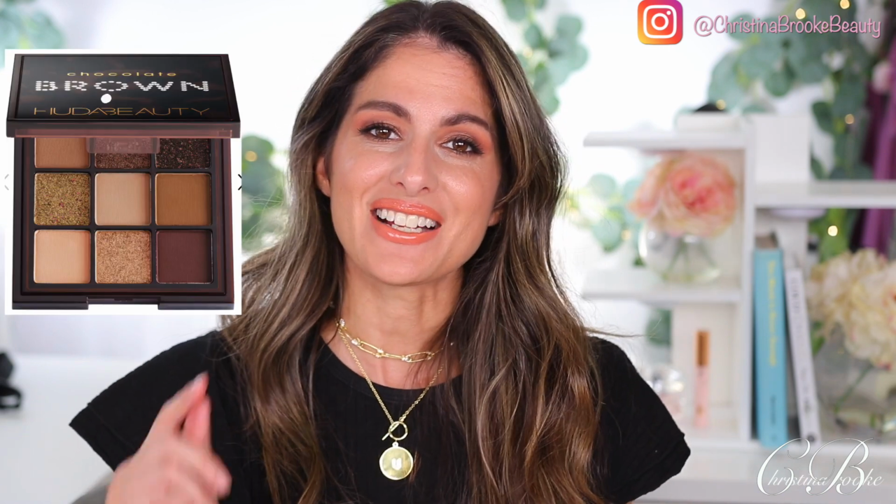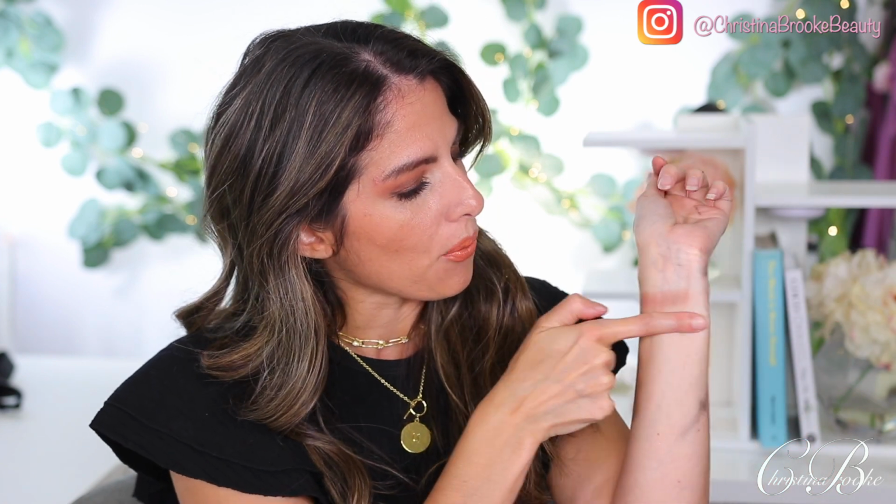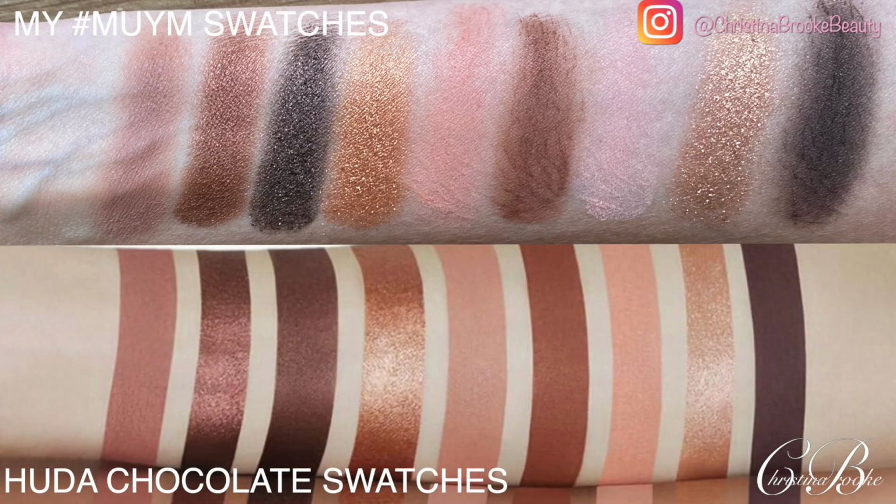So the next one, I actually jumped into the Tartelette palette, and I jumped into this color called Dusk right here, and it's almost like a lighter brown, but it has a little bit of a bronzy tint to it. I really like this color. I actually even think that the new Huda Beauty one might even be a little richer than the one that's inside of the new Tarte palette. I also feel like Huda's formula is just a little bit more pronounced than the Tarte Juicy palette.